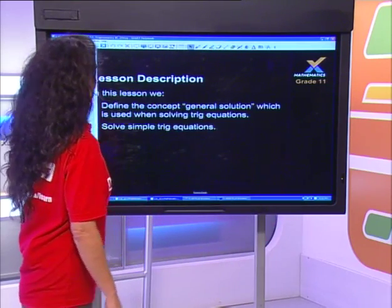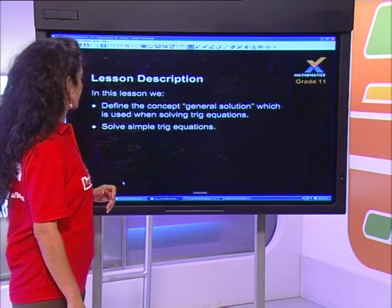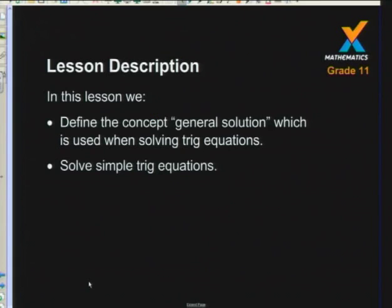Right, so the title of today's lesson is trig equations. What are we going to do during the lesson? In this lesson, we're going to define the concept. There's a phrase that we use, general solution. What is that? It is used when solving trig equations. We're also going to solve very simple trig equations, the ones you need to be able to solve at grade 11 level.